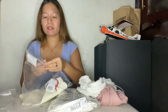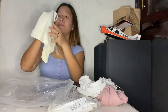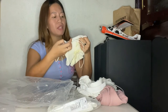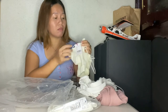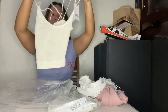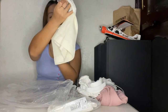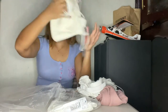Okay, next, I got a white BDG Urban Outfitters top, made in Turkey. This is like a tube top. Okay, looks like that. So material, okay, you don't care. Polyamide, elastane, made in Turkey.